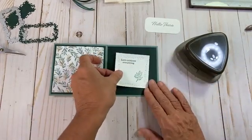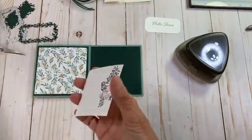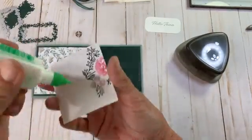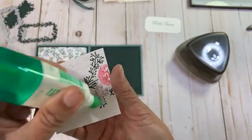Let's go ahead and add this to the center of the card. And that's fun, right? With those Stitch with Whimsy dies. And like I said, it was a boo-boo piece, but because I'm going down on very dark cardstock, it won't show.